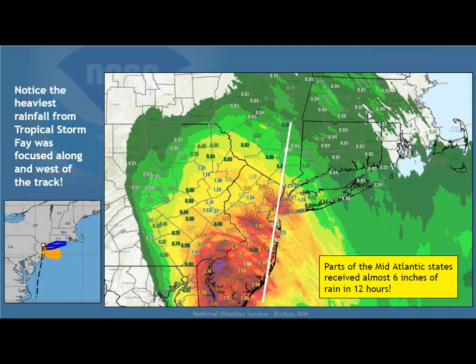And you know, the reason why our forecast rainfall was overdone a couple of days in advance was simply because the track from the National Hurricane Center at that time, which wasn't bad for a couple of days out, remember, there can be pretty large errors at 48 hours out, was actually through southern Connecticut, through Long Island. And at that point, there was still quite a bit of uncertainty. Was the storm going to track west? Some of the models had it in Pennsylvania. Was it going to track east? Some of the models had it actually south of Nantucket.